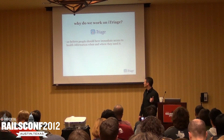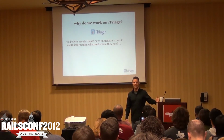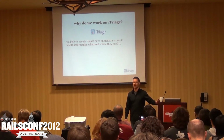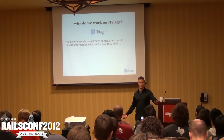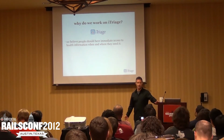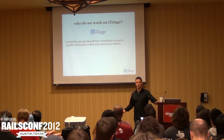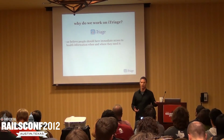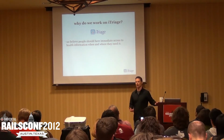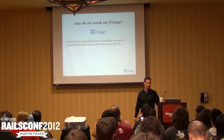One is we believe that people should have immediate access to health information at their fingertips, whenever they need it, wherever they need it. There have been a lot of improvements in this over the last 5 or 10 years. It's much more accessible through a variety of tools like iTriage, other health apps, search engines. It's much better than it was. There's still so much more progress that can be made in this area, so we're continuing to work on this. I think it's kind of the foundation of it.